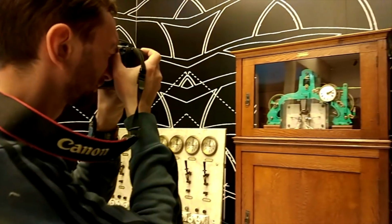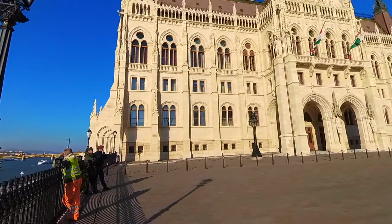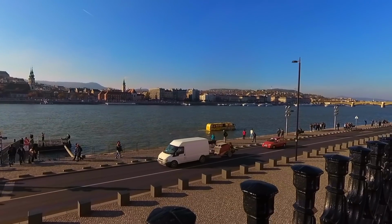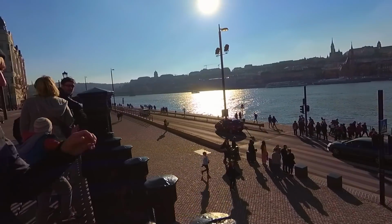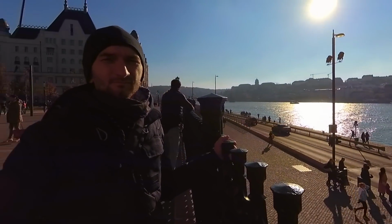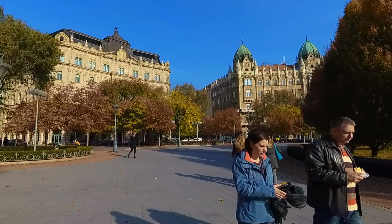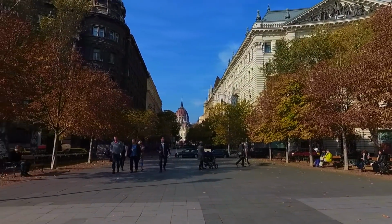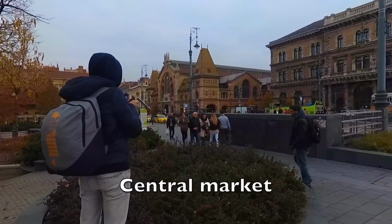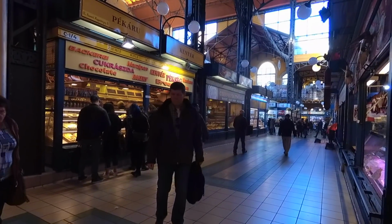At the end of the tour, you get to the Parliament Museum, where you can use multimedia devices to learn about the history of this grandiose structure and about its functionality. The Hungarian Parliament has sessions here. If you want to find some local souvenirs, have a look into the old central market.